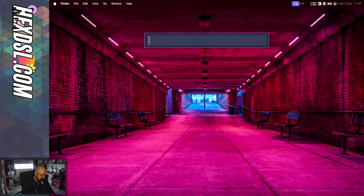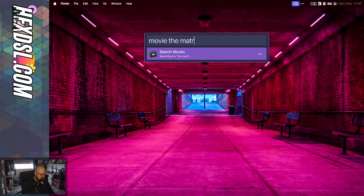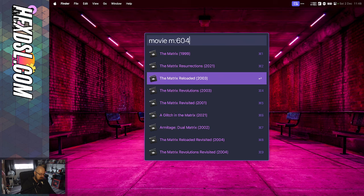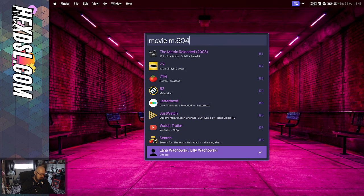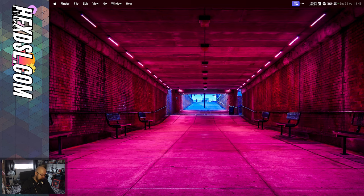I can also go movie. And I can go The Matrix, give it a second, and there's The Matrix. I want to know about The Matrix Reloaded, which is the best of The Matrix films. It is, for lots of reasons. You can find the ratings there, and as well as you can just go and just watch or trailer, or you can look at the directors as well, which is pretty cool. Just click and you'll get to the website, which is pretty cool.